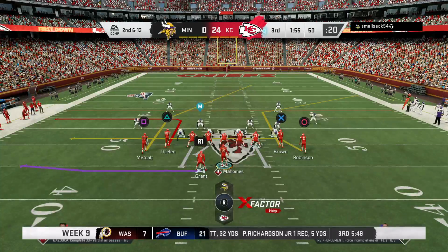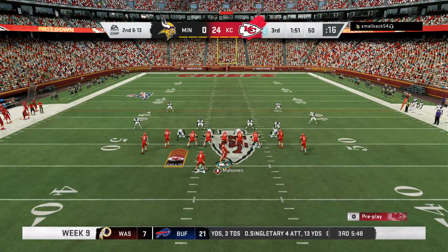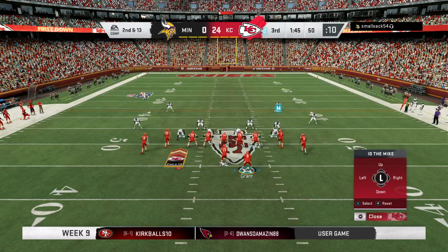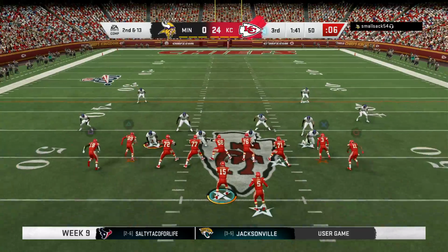Yellow. Target, target, target, target. Mike, 55. Check, 55, Mike. Blue Dan. Hey, watch this, watch it. 49, check 49, check 49.